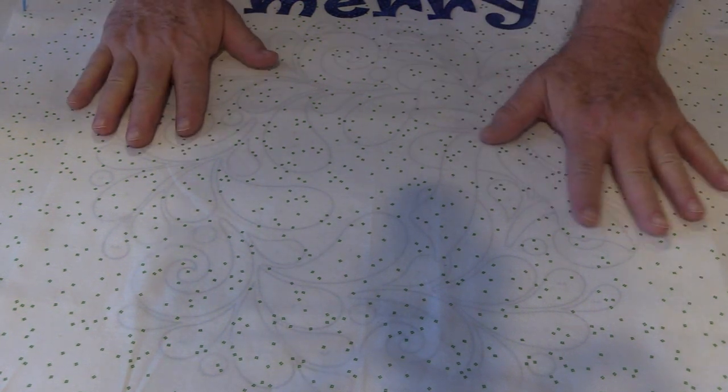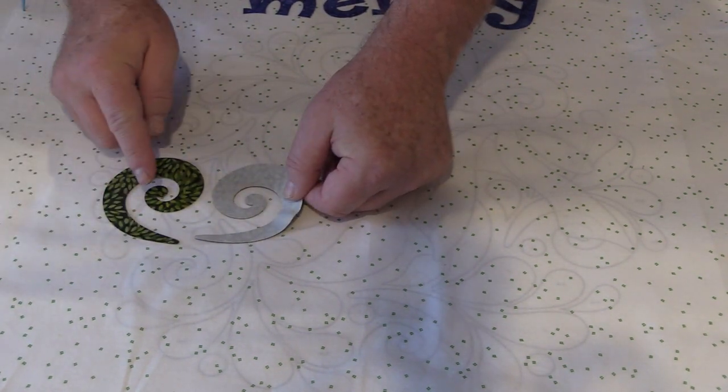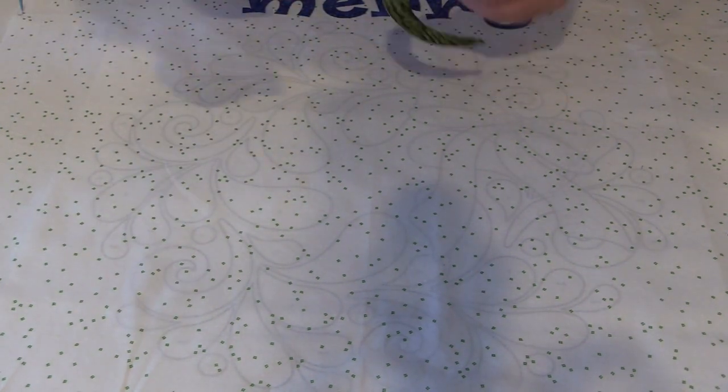So now I'm going to start. I have all of my lettering in place, and I'm going to start putting these little curlicues. Now sometimes we have mirror imaged curlicues in the same set, but in this particular set they're all going in the same direction, so we don't have that issue to worry about. I'm going to place all of these first.